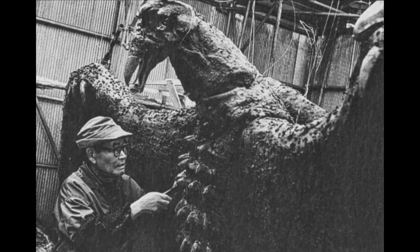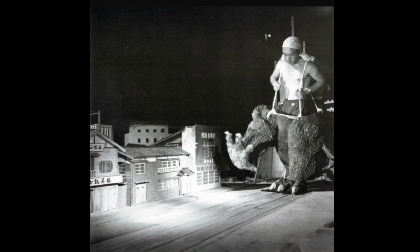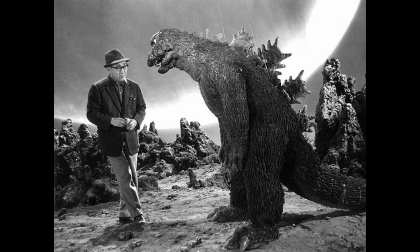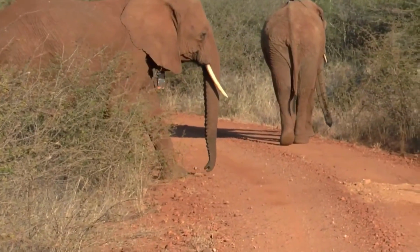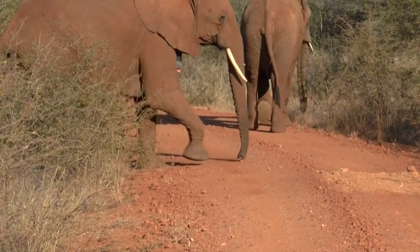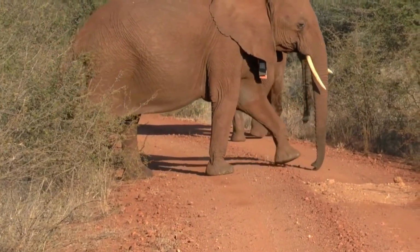What really steals the show, however, is the use of suitimation, a technique invented by effects director Eiji Tsuburaya and performed by monster suit actor Haruo Nakajima, both artists having also worked together in Godzilla. Haruo, who sadly died earlier this year, was incredibly devoted to his portrayal of monsters in Toho's films. He claimed that he would often visit a local zoo just to study the movements of animals in order to make his suit acting feel less human and thus more convincing.